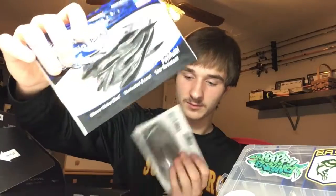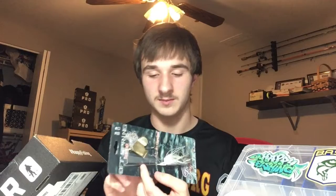In the spawn, you're going to want to fish things like this finesse worm and stick bait. And actually, I don't know, people do tend to use buzz baits somehow when bed fishing. They like top water. Can't say I've done that before. But I'll give it a try this year with that buzz bait, definitely.